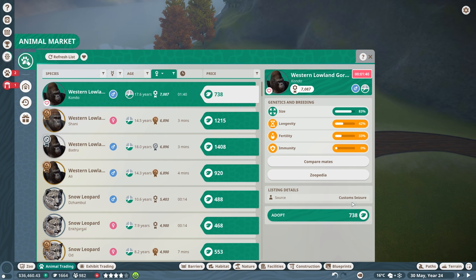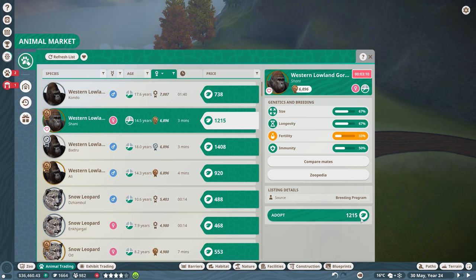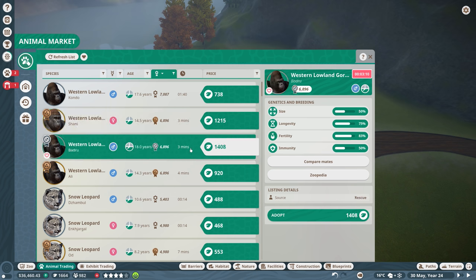This one's a rescue. Custom seizure. I wonder if that actually has anything to do with anything. This one's a breeding program. Yeah, this one seems like the best one. I'm glad I paused because I'm over here pondering. This one would have been expired by the time we're actually making a purchase, right? Or whatever you do with conservation credits. So let's buy this one. 1,408 conservation credits, 18 years old, 6,896 appeal rating right there, and a male. So we do need to get a female here in the future, but I hope this one's going to be fine on its own, at least for the time being.